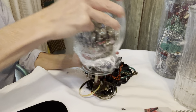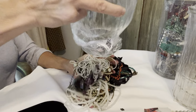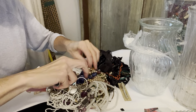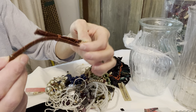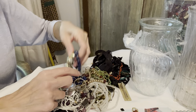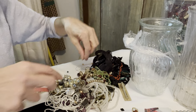I hate when a lot of loose beads fall out. That's not a good sign, and maybe I won't be going back to this store because I'm not seeing a whole lot. A broken, actually it's not broken, it's just missing the watch head. It could be in here though. It's a watch band. Plastic beads. Put that over there with the other plastic beads.